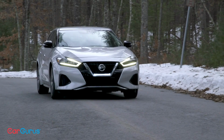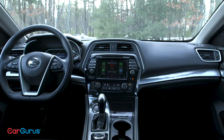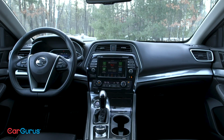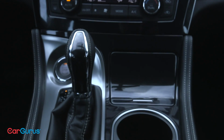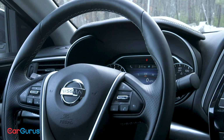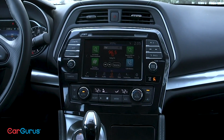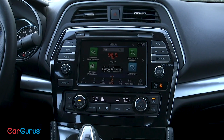But the quality is consistent regardless of how much you spend. You'll see padded surfaces on the doors, dash, and center console, which is canted toward the driver. You'll get contrast stitching, very comfy seats, and buttons and switches that press and click with a fine touch. You'll also get one central screen, unlike the 2 competing displays you'll find in an Infiniti.